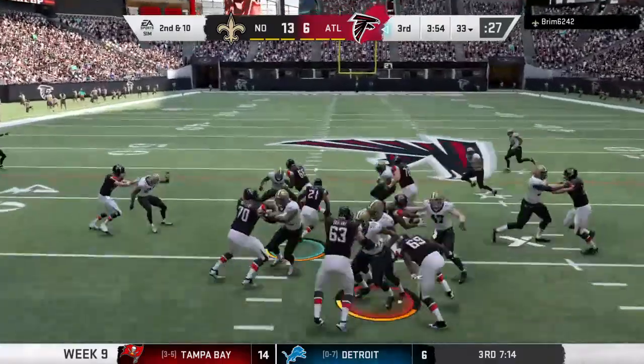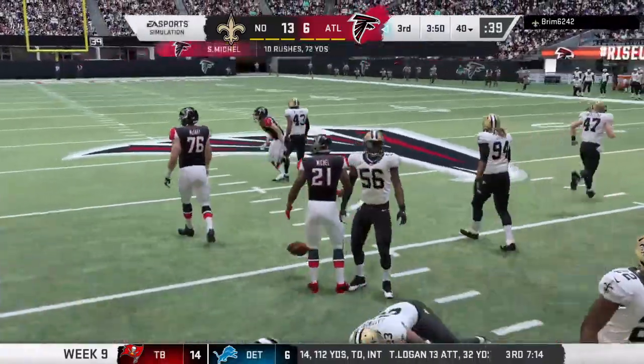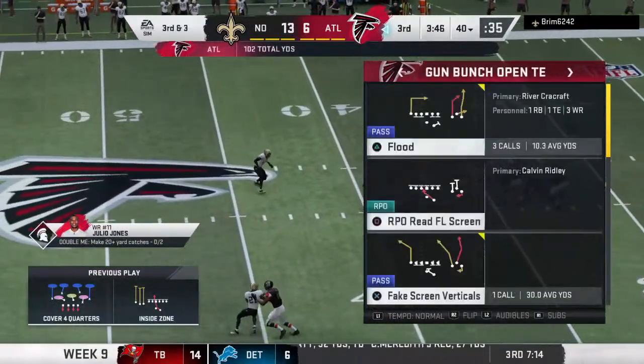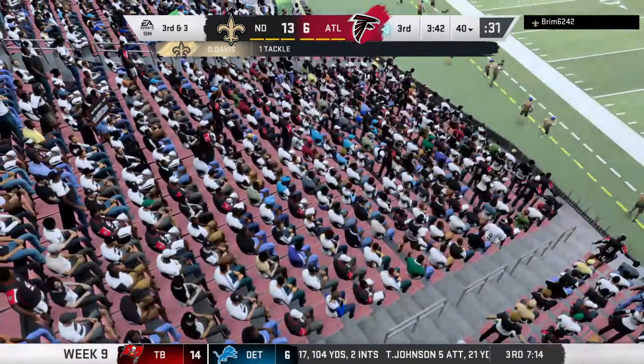On second down now, Michel. That was a really nice run there to bring up third and short. After the incompletion on first down, it's awfully nice to have a running back that you can hand it to and put you back in a good situation.